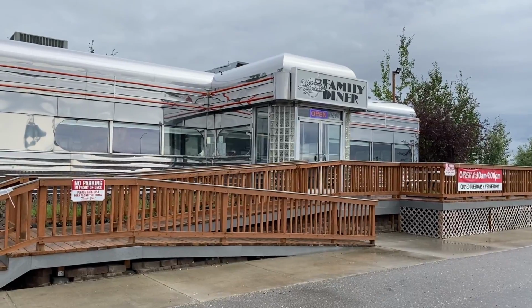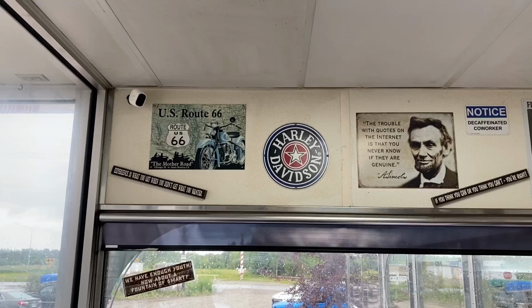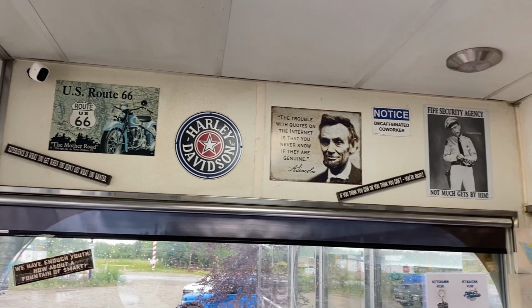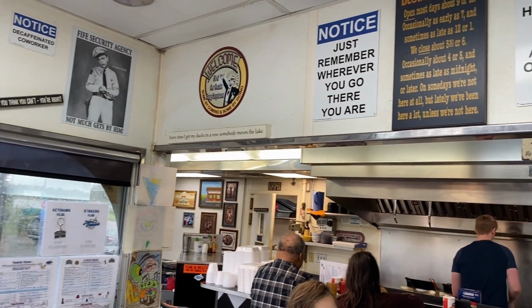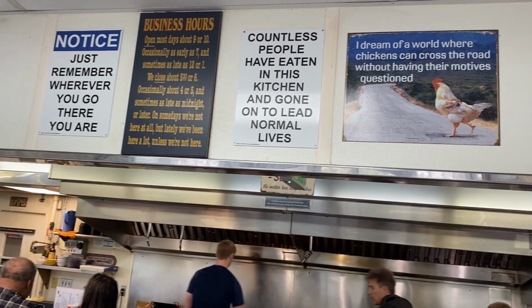Every good adventure starts with a good hearty breakfast, and our favorite place to get breakfast is at Little Richard's Family Diner. Part of the joy of coming here is simply the decor, as you can see, and of course, wonderful omelets, hash browns, and Scott's favorite, biscuits and gravy. So we'll get a quick breakfast here and head on down the road.